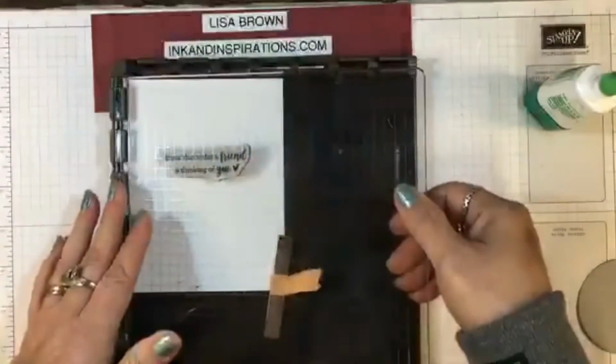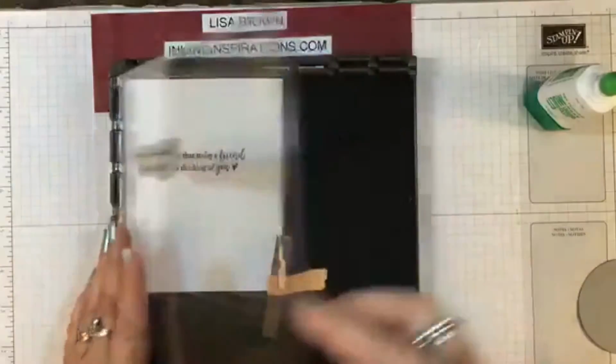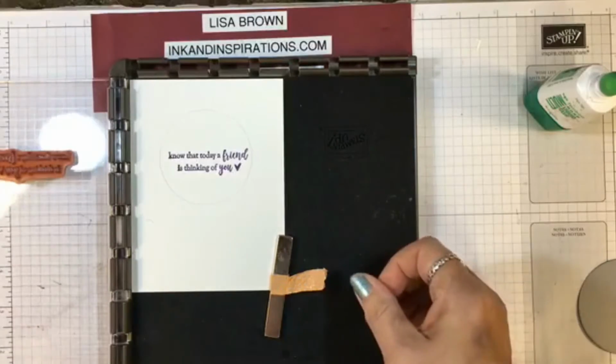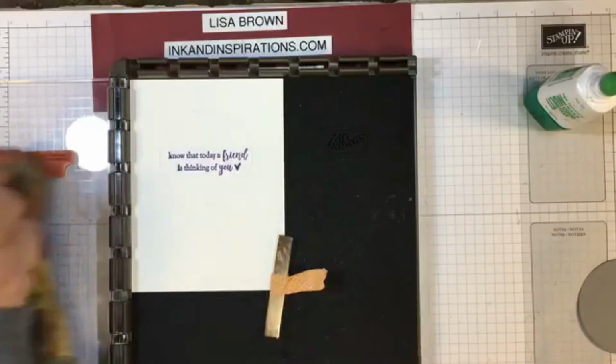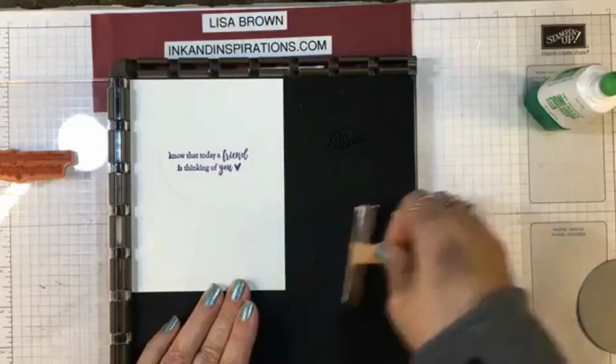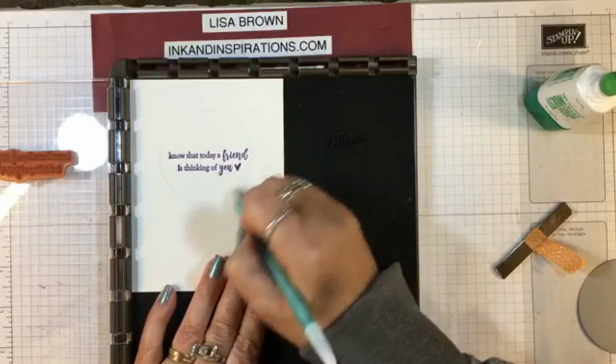And then come over here, stamp. And there we go. I think that's going to be good. All right, let me wipe this off. And I'm going to take my eraser now and take these pencil marks off.